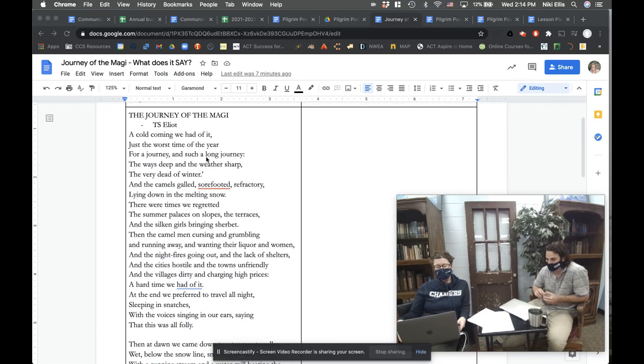Listen to the first three lines and I'll show you what I mean. If I read all of these lines like they're end stopped, it's going to sound really weird. A cold coming we had of it. Just the worst time of the year for a journey and such a long journey. I don't understand yet what it says because I haven't paid attention to the punctuation. But listen, if I read for the punctuation instead of the end of the line: A cold coming we had of it, just the worst time of the year for a journey and such a long journey. Notice how different that is. It's so much easier to understand, right? Suddenly it makes sense.